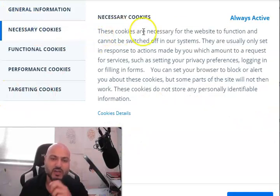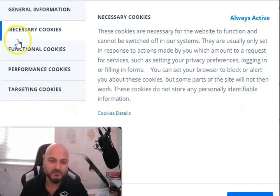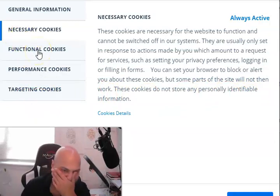Let's keep it going. What are the necessary cookies, right? Always active. These cookies are necessary for the website to function and cannot be switched off in our system. They are usually only set in response to actions made by you, which amount to a request for services such as setting your privacy preferences, logging in, or filling in forms. You can set your browser to block or alert you about these cookies, but some parts of the site will not work. These cookies do not store any personal identifiable information, right? Those are the necessary cookies for the website to work.